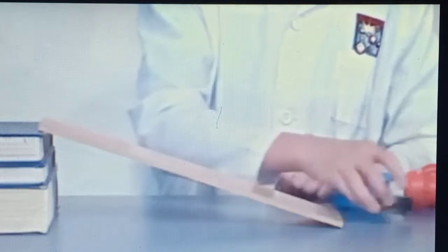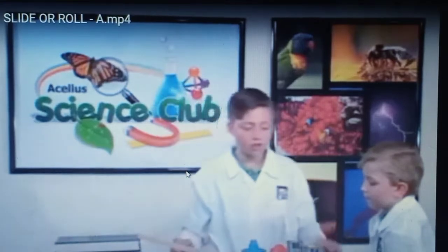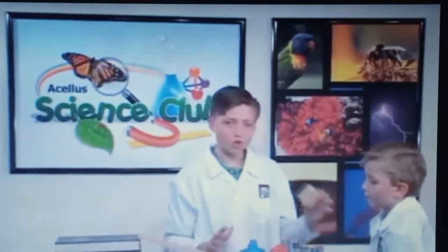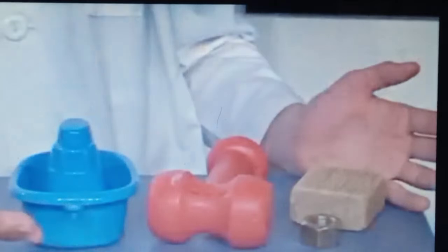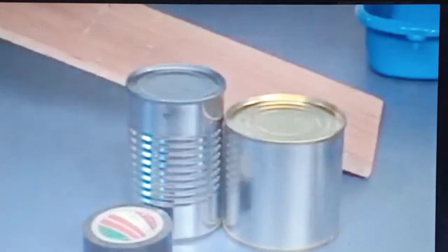And here's a last thing. This roof tape will both roll and slide. So today we've learned what sliding and rolling is. We've learned that the things that are more squared or flat will slide. The things that are more circular, like wheels or balls, will roll. And we've learned that some things do both.